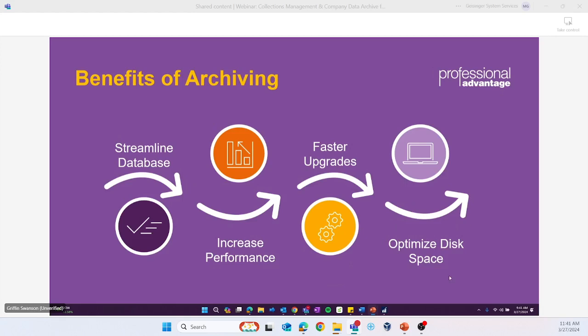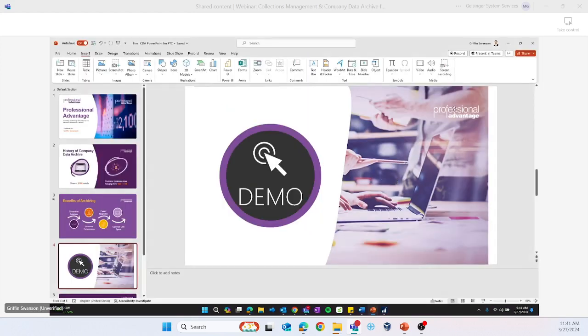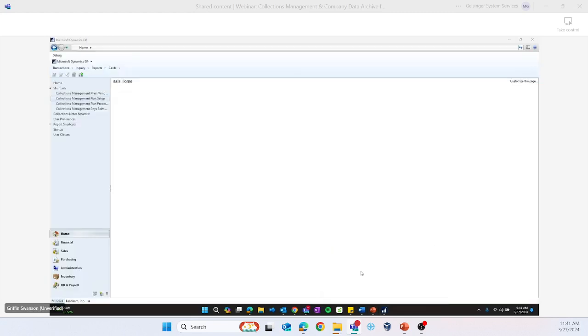The ultimate goal here, though, is optimizing your disk space. That is what we're trying to do here with Company Data Archive. By optimizing your disk space and removing that historical data out of your production company, you get to see that increased processing performance. But let's go ahead and hop into this GP demo here. I want to ensure that we have enough time at the end to take Q&A for all 3 of these products.